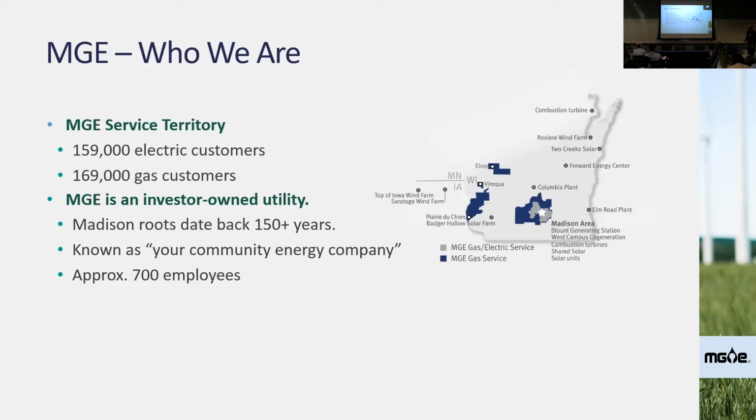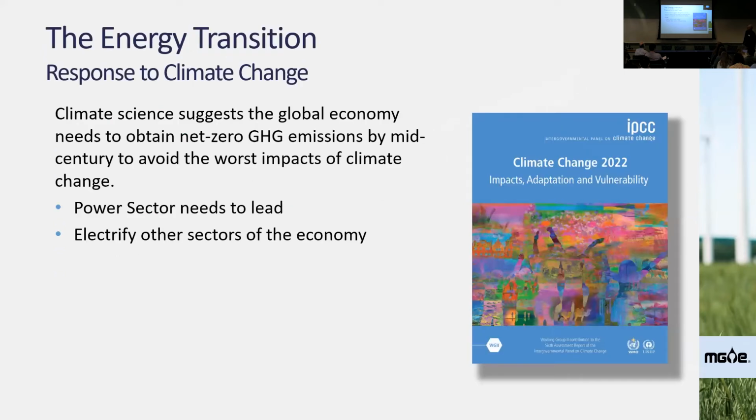So we're about 150 years old. We're known as your community energy company, and we have about 700 employees here in the area. And so this energy transition that I'm talking about is really in response to climate change. As I'm sure everyone here knows, climate science suggests that the global economy really needs to attain net zero greenhouse gas emissions by mid-century to avoid the worst impacts of climate change.